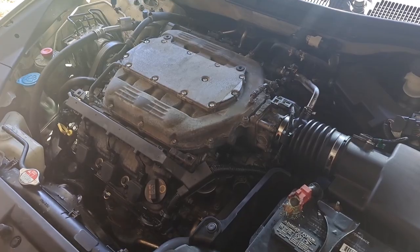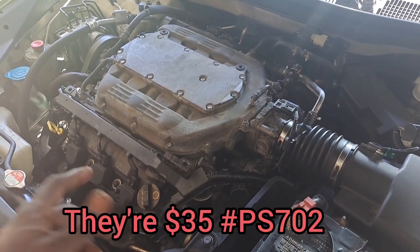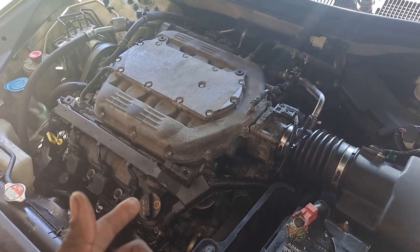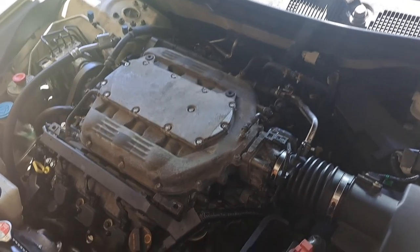They do still have them at the park for $180. I didn't go pick one up. Luckily, I had one laying around, so I just threw that in there so I can get it running and at least drive it. And I'm going to confirm with her if she wants to put a new pressure switch in or not.